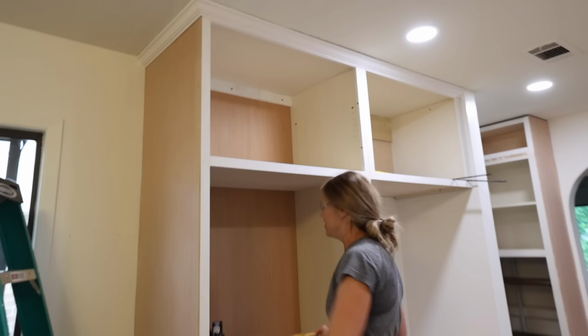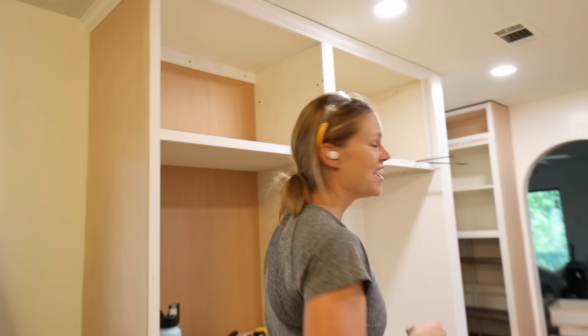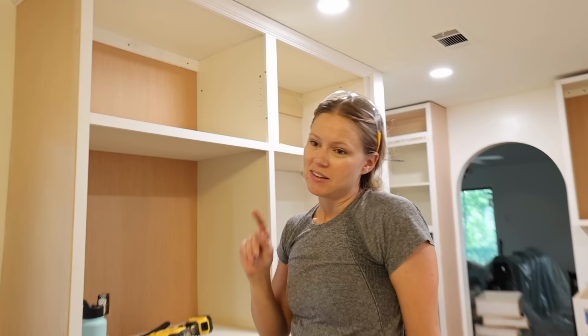Oh my gosh, that jig is actually really helpful. It kind of takes some of the mental work out. You wouldn't think so until you go to try and cut crown molding, but it is so confusing. It shows you exactly where to put the jig. If I get through this whole kitchen without making a mistake, then I'm like, that jig is worth it.